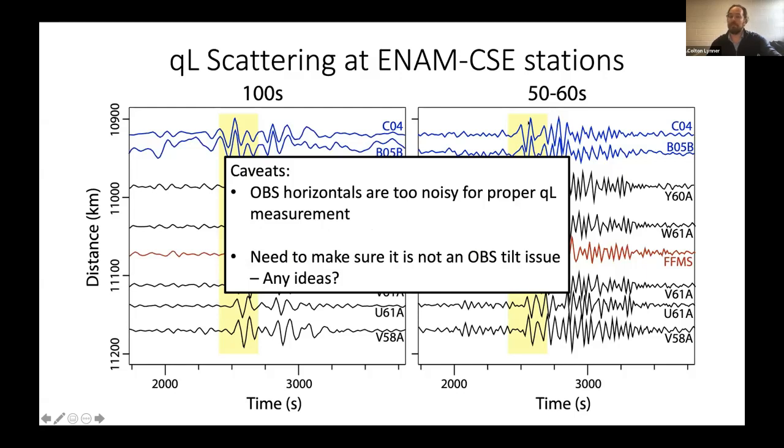One problem is, while we can tilt and compliance correct the vertical, the horizontals are too noisy to make a proper measurement. And I will start the question period with a question to you guys: how can we make sure that these are not necessarily tilt issues? Anytime we see something that should be a scattering signal, in this case from a horizontal component onto a vertical component, if we don't correctly correct for all of the tilt, this might actually just be Love waves bleeding on here. And so this is still something I'm struggling with on OBSs. So I will start the session with a question to the group.